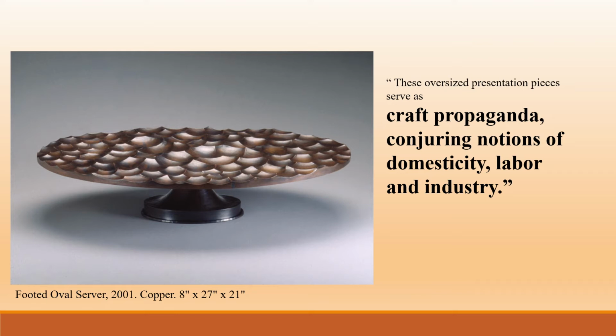So in this quote she says, these oversized presentation pieces serve as craft propaganda, conjuring notions of domesticity, labor, and industry. So she's really amplifying the thing about the arts and crafts movement that made it about craftsmanship, which is the mark making.